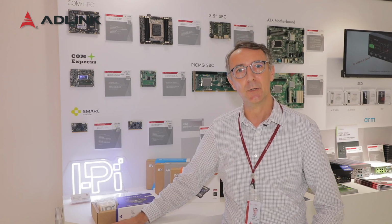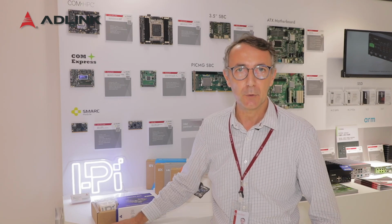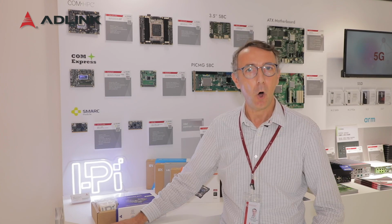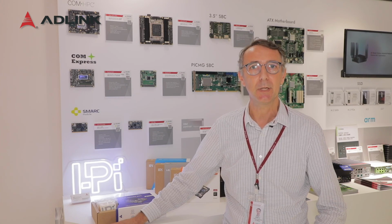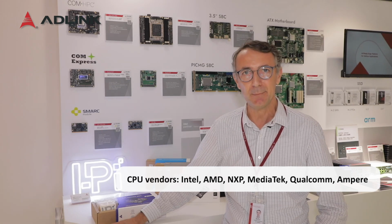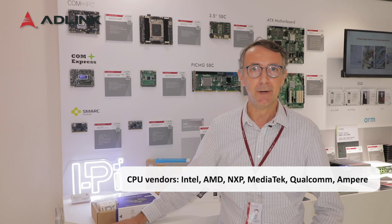And then software portability. We are actually the driving force behind several of the most popular open standards on the market, and we work with all CPU vendors like Intel, AMD, NXP, MediaTek, Qualcomm and Ampere.